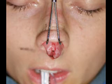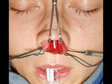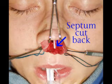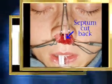This was particularly helpful when it came to addressing the hanging columella. By opening the nose from below, we were able to gain full access to her septum, which was notably long. Following separation of the tip cartilage, the septum was cut back to a more appropriate length. The tip was then reattached in a new position, effectively correcting the hanging columella. In this particular case, we also narrowed her tip and refined the bridge. The end result of her rhinoplasty is demonstrated here.